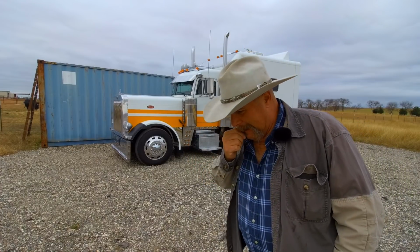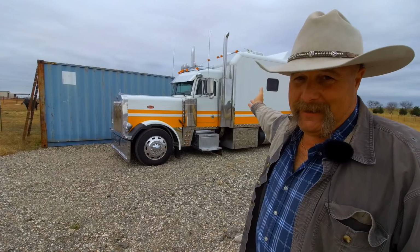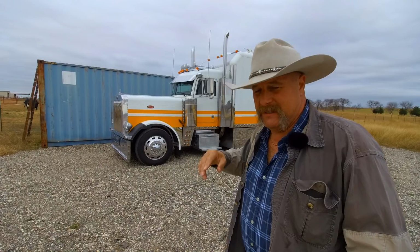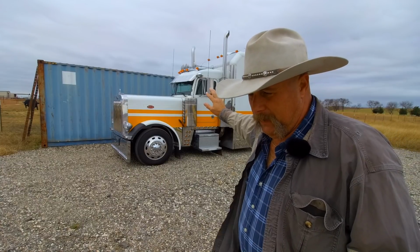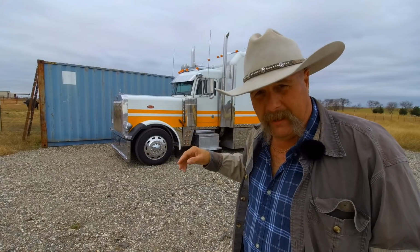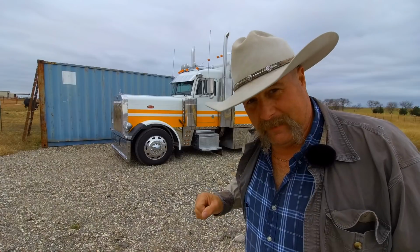Now, obviously you can see it's white with yellow stripes. The white is fine. I like the white. It looks good. It's overcast today and a little breezy, so it's not showing, but the white has a good clear coat on it, okay? It has a shine to it, okay? The yellow is fine too, but it's yellow, and I don't like yellow.